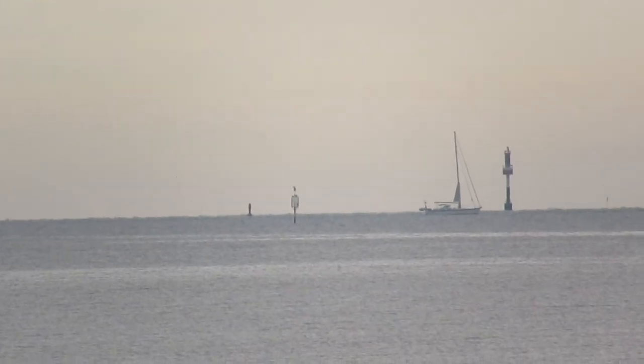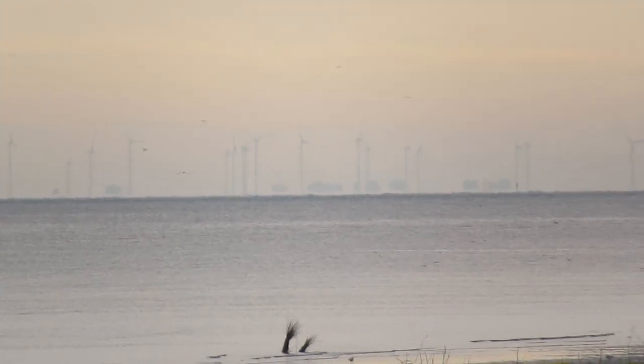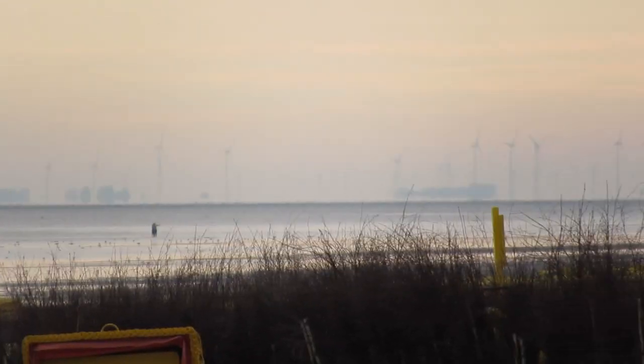And that one is motoring into the harbor. Coming out of the harbor, sailing. Another sailboat. And what's that? Okay, not a sailboat. That's it for now.